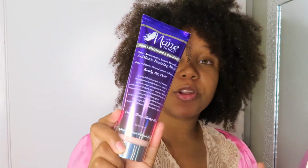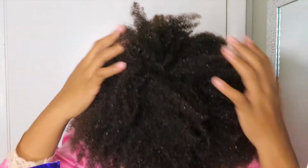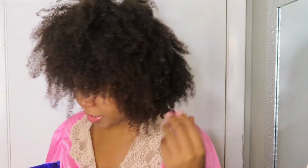So I'm gonna go ahead and use this in my hair. It smells just like pink lemonade. It's so good. This is just a 5-minute treatment, so I'm gonna leave it in for 10 minutes. I'm gonna part this into 4 sections again, and I'll just record that for you guys to see, but I'll speed it up. I'm not doing anything special. I'm just putting this in from root to the ends, and of course sectioning my hair, because that's the only way I can properly apply any type of product to my hair.